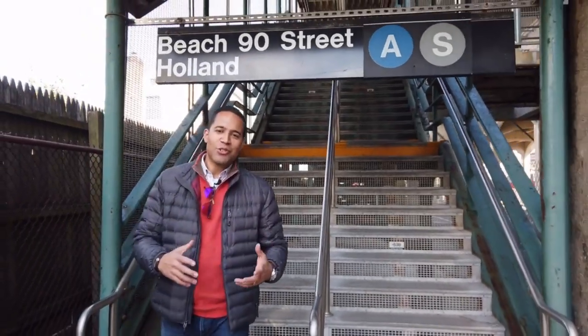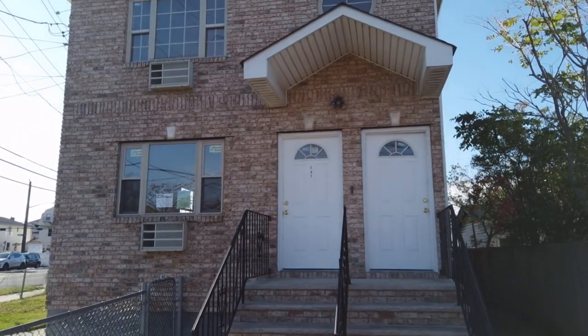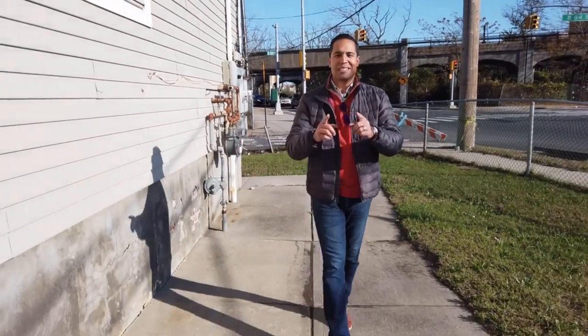Take the A or shuttle train and you'll be just a few blocks away from the home. Let's go to Beach 84th. So we're on Beach 84th Street and we're here to check out this two-family house. This two-family house features off-street parking and a nice ample-sized side yard.